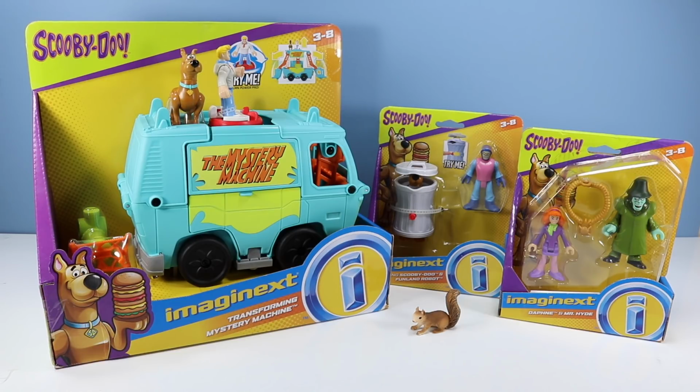Today we are looking at the Imaginext Transforming Mystery Machine, and a couple 2-packs, Daphne and Mr. Hyde, and one of my favorites, the Funland Robot, with Hiding Scooby-Doo. These sets are new for 2018. So far I have not seen too many around, finding these at Toys R Us, which won't be around themselves much longer. There should be several Scooby-Doo Imaginext offerings. Obviously the Mystery Machine would be one of the most important to look at. Let's go with it first.